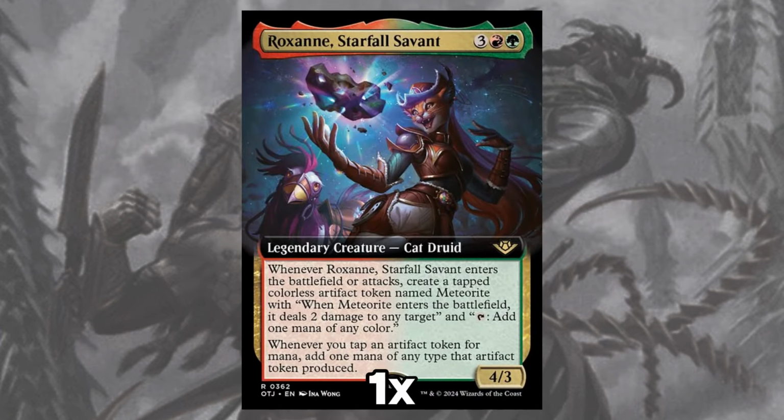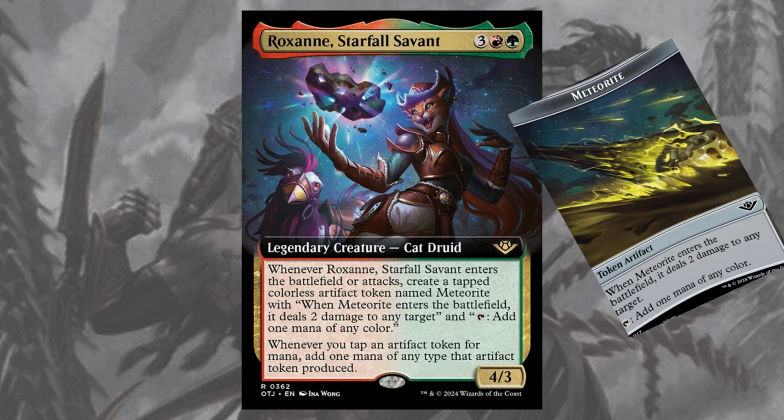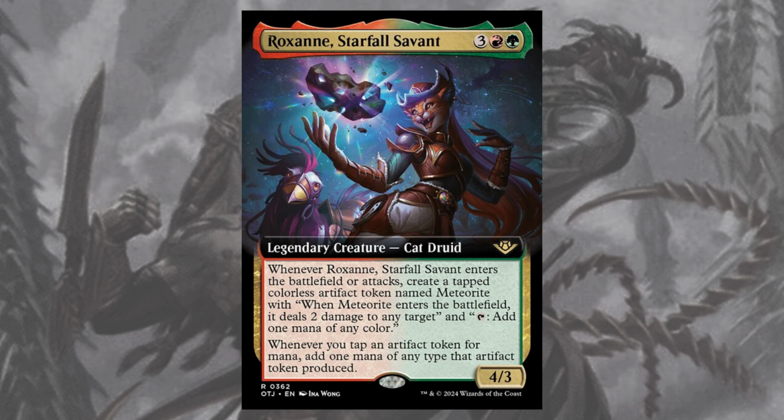Roxanne, Starfall Savant, is another new card from Outlaws of Thunder Junction that's been slotted into the Niv list, having both an ETB and a tax trigger to create meteorite tokens that deal 2 damage on entry and tap for 1 of any color of mana. Roxanne also helps us spit out multiple spells in a turn as they make our meteorite and our treasure tokens tap for 2 mana instead of just 1.